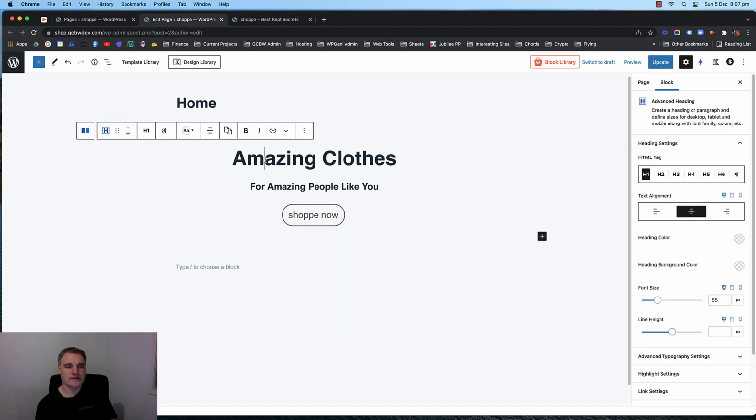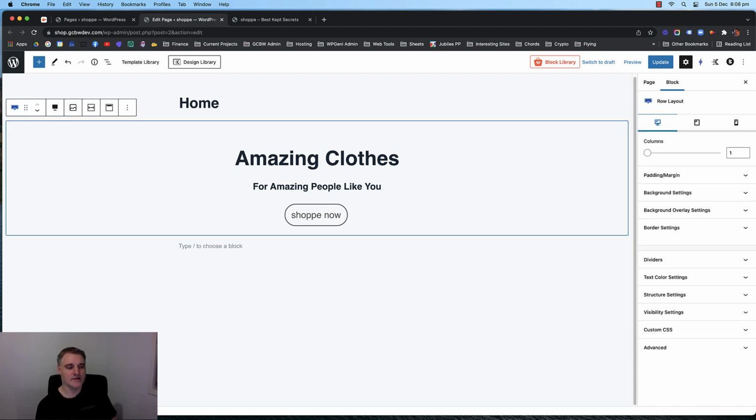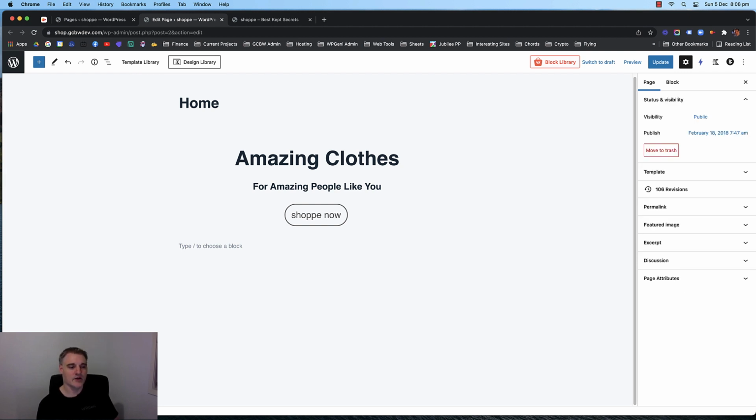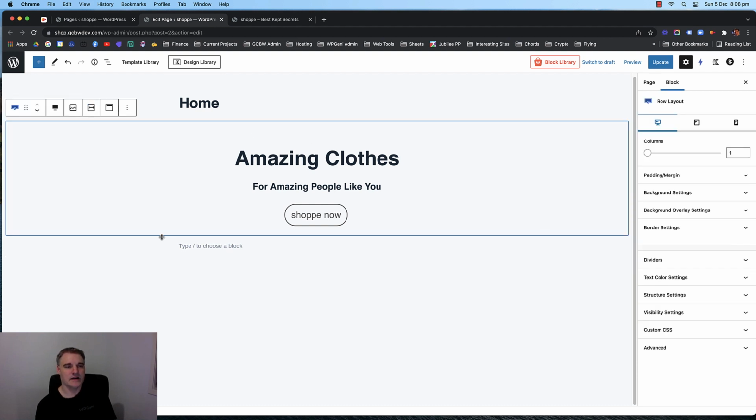Another little hint is down at the bottom of the page here, you'll see a breadcrumb of the different sections. So you've got advanced heading down the bottom here, so you can see I've highlighted that. Follow my mouse. Then you've got section, so I'll click that. See, it's now selecting the section. Now go to the row layout, and now that's selecting the row, and I can even go back to the document, which then just unticks everything. So that's how you navigate around.